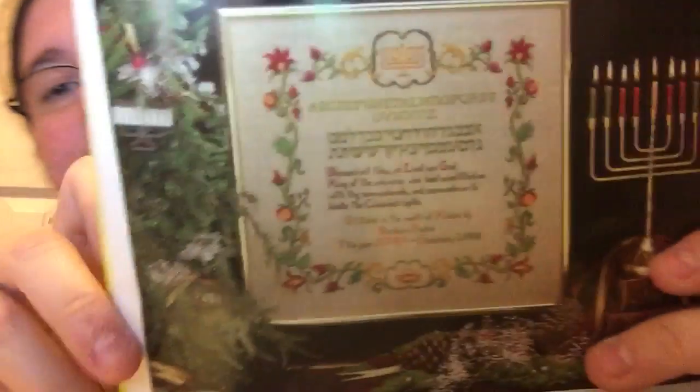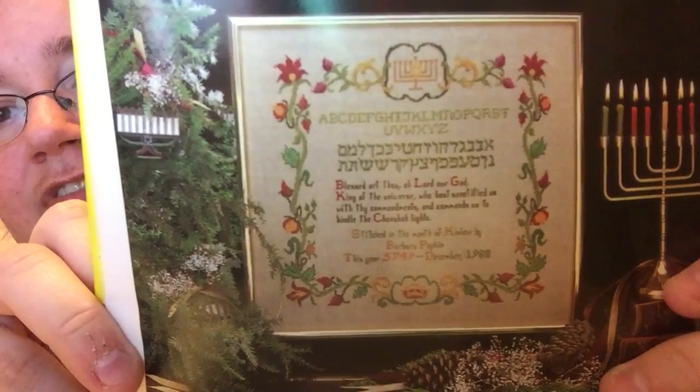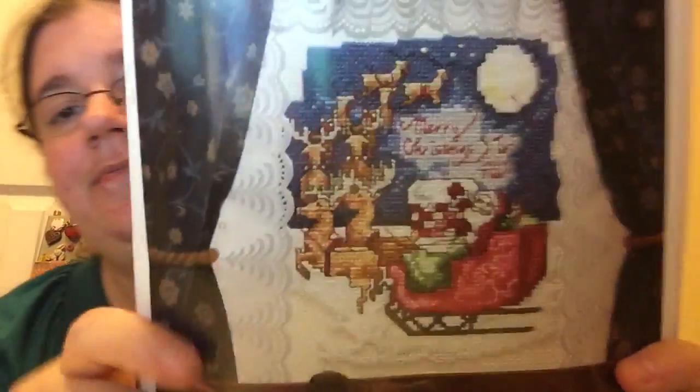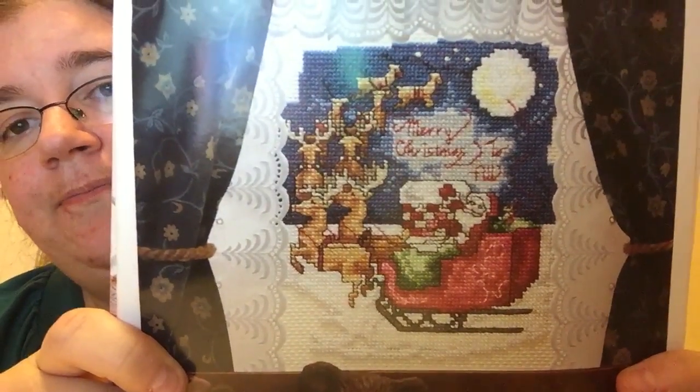Let's see. It has a Hanukkah piece in here. It's the Hanukkah sampler. Do it on a different fabric, and I think it would be just as pretty today. And I like that they included Hanukkah because they don't always include Hanukkah in Christmas issues. Then this is Santa's Sleigh. Pretty. Then this is 'Twas the Night Before Christmas.